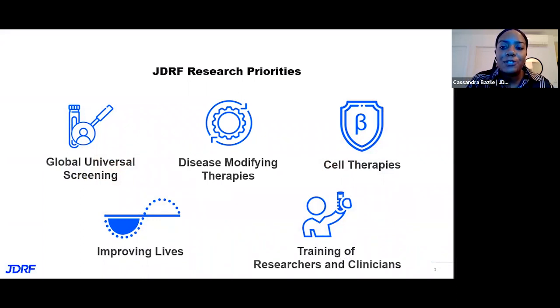But before I talk to you about the research, I wanted to remind you of JDRF's many research priorities. JDRF has a mission of improving lives of people with T1D by accelerating breakthroughs that cure, prevent, and treat T1D and its complications. In a nutshell, our research priorities are focused on two core programs: Cures and Improving Lives, with the Cures program consisting of 3 research areas, which are global universal screening, disease-modifying therapies, and cell therapies. Another critical piece of our strategy we pride ourselves on is the training of researchers and clinicians committed to T1D research.